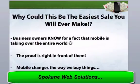So why could this be, I guess, the easiest sale you will ever make? Right now, business owners, they know for a fact that mobile is taking over the entire world, okay? Okay, maybe not, but they do know that a lot of people are now using mobile more and more. So what that means for you is that when you're talking to a business owner, it really does make your job easy, because you can tell them, hey, listen, Mr. Restaurant Owner, do you notice that more and more people are texting away, or people are on their cell phone, and they're not even having a conversation with the person sitting in front of them anymore? And business owners will tell you it's ridiculous, and you kind of play off this, but they'll say, I know, it's horrible. People are always constantly on their cell phone.